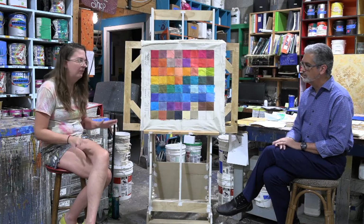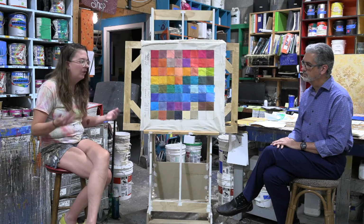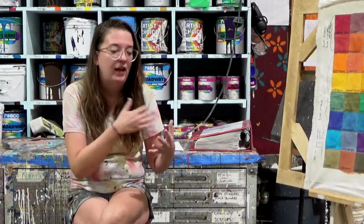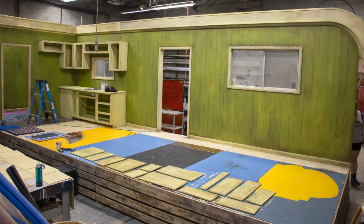Yeah, I have to do a sample of pretty much everything, just so I know what I want to do and how to make it look right. And then I have to do that so I can discuss it with my painters, so I can give them a visual of how we're going to do this from start to finish.